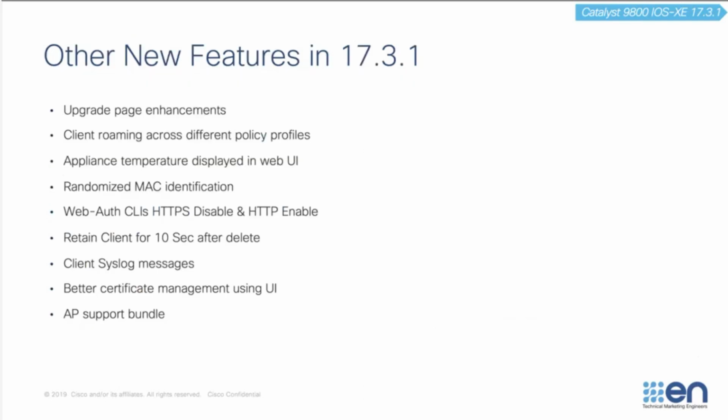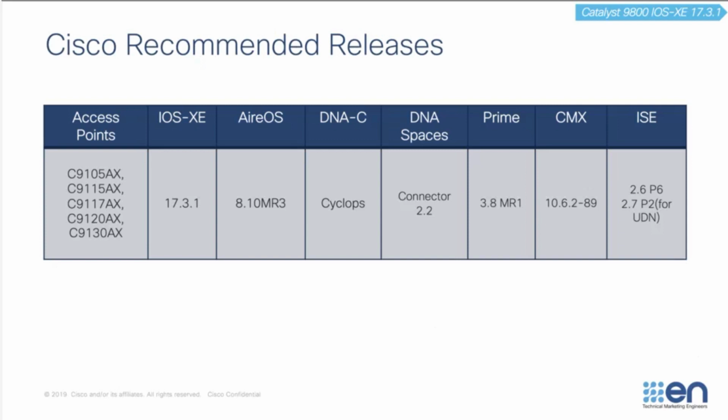And, before we go into features, I just want to go over the compatibility matrix. So we are supporting a number of AX access points on this release. We also support the Wave 2s, and the equivalent compatible release on the AirOS side is 810 MR3 and DNA Center. We don't know the exact version number yet, but it's the Cyclops release that is going to be in sync with 17.3.